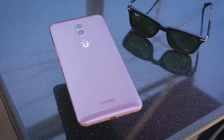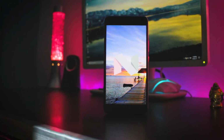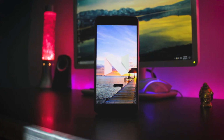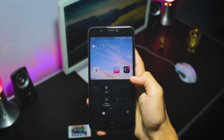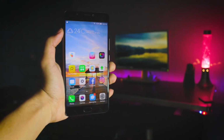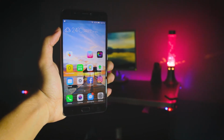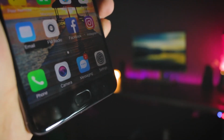What completes the phone is the little features that add up. The software is Android 7.0 Nougat with the Amigo UI on top. There are easy optimizations for users for quick settings accessed by swiping from the lower screen and redesigned icons inspired by certain non-Android pioneers. The fingerprint sensor embedded in the home button is fast and responsive.